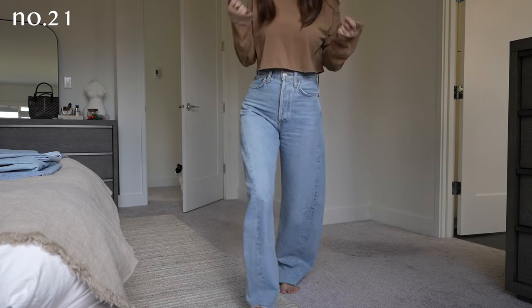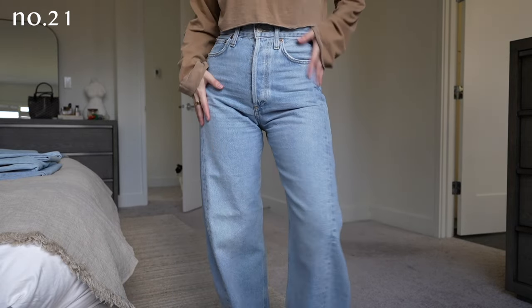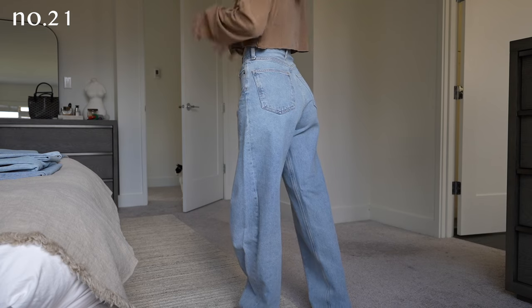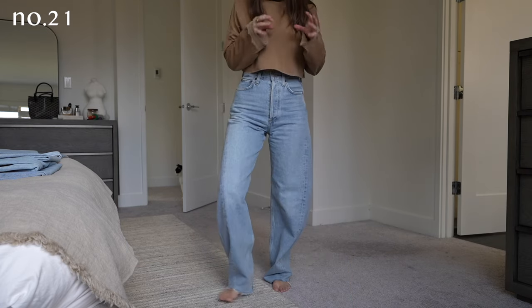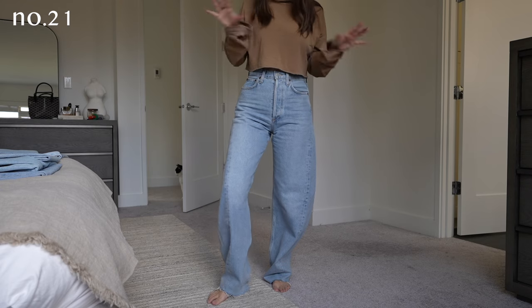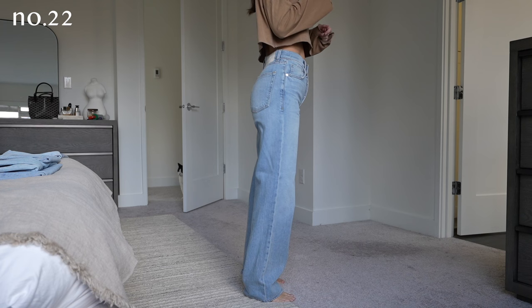This wash is everything. Do you just see how gorgeous it is? It's like that perfect blue. I love it. Like I said, these sit really high rise. The butt maybe looks a little weird, but I just love these. These are so comfy. Okay, I love these. I haven't worn these in a while, but dang, why haven't I?